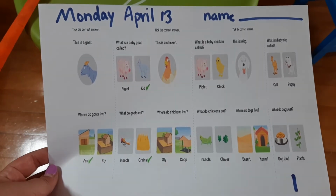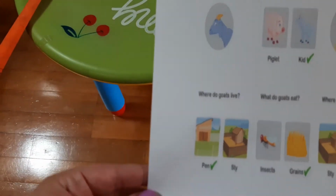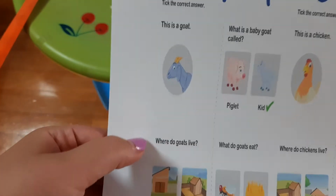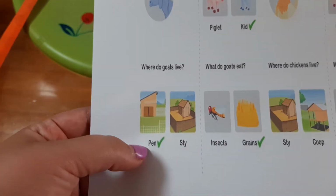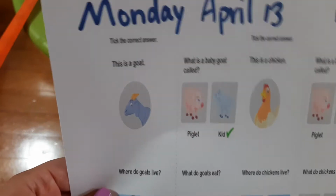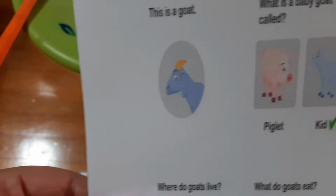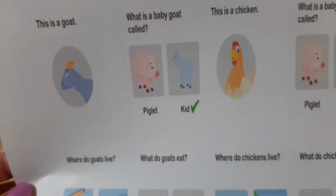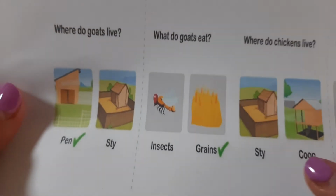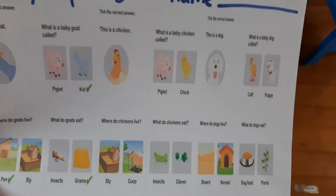Okay, so after this PowerPoint, I want you to work on this worksheet. You have to tick the correct answer. So for example, over here, this is a goat. This is a picture of a goat. Where do goats live? Do they live in a pen or a sty? So you can check the pen. Sty is where pigs live. The next example. What is a baby goat called? A piglet or a kid? So you have to look at the pictures and decide. We checked kid over here. What do goats eat? Insects or grains? And we check grains. And then you do the rest for the rest of the worksheet. Now, if you don't know the answer, look at the pictures and try to figure it out.